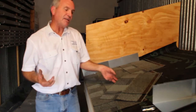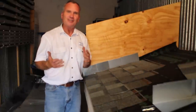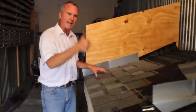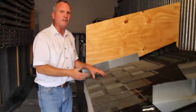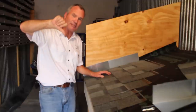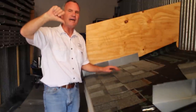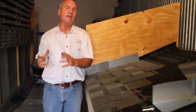Now, you've got my take and you kind of got my intensity, if you would, on use step flashing. Keep the water on top of the shingles. Anybody that likes that, please give me a thumbs up on that, water on top of the shingles. Now, I know a lot of the roofers that like to take shortcuts are going to give me a thumbs down. So let's see how many thumbs down we get, because if you're giving me a thumbs down, you're not going back into your common sense corner and thinking about this.